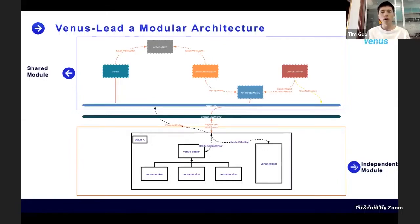And from the very first day when we got Go Filecoin, which we now call Venus, we have been trying our best to build a modular architecture. We also see that recently Lotus is working toward a modular architecture too. That is great, because with a modular architecture, every independent module can work really well, like the Venus wallet. We will work our best to make it more secure than ever before.